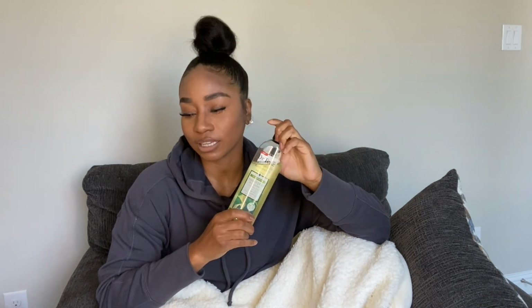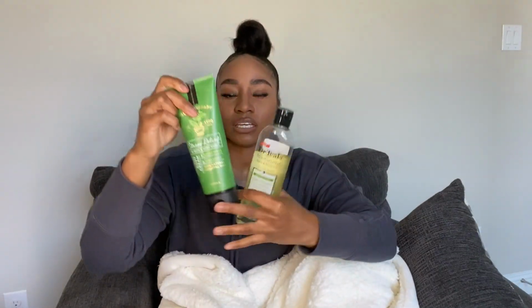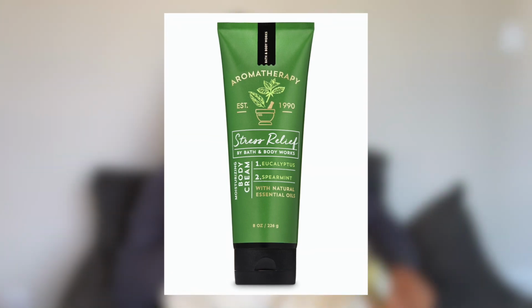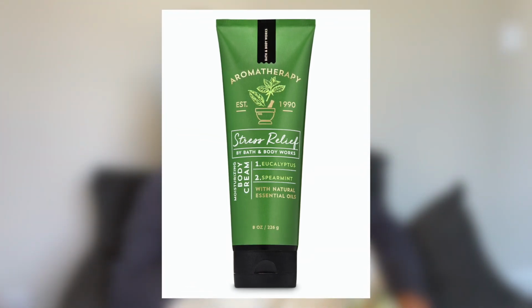Another thing I wanted to show you guys was I've been having a thing recently for eucalyptus oil. Anything that has eucalyptus spearmint scent, I love. And I've always been using the Bath and Body Works Eucalyptus Stress Reliever. This is the best lotion ever. I usually use this when I shower before bed just to, you know, get the vibes going.